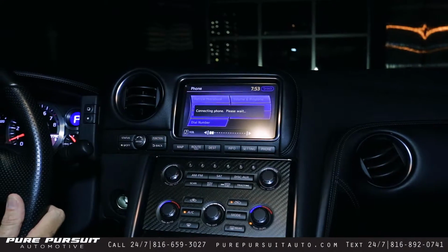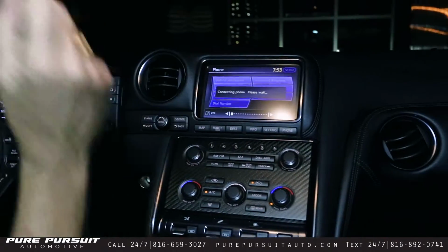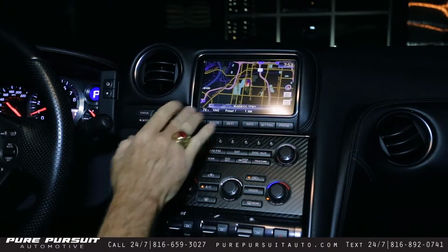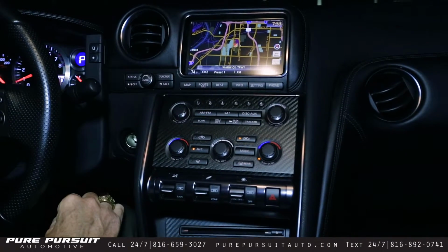And again, you can do that from the steering wheel here, as well as control the volume that plays your phone through the stereo system. I usually put these back to the map when you're utilizing that. Let's go ahead and move on down here to the entertainment system.